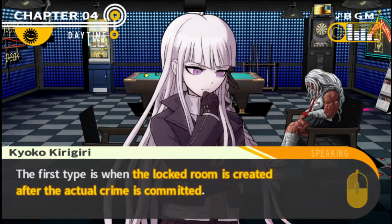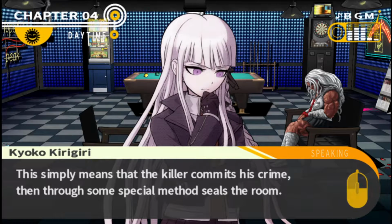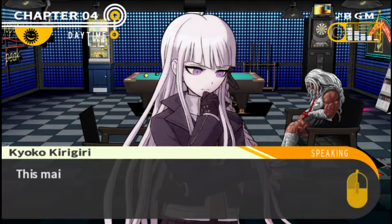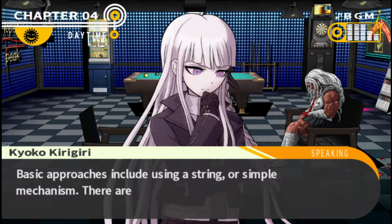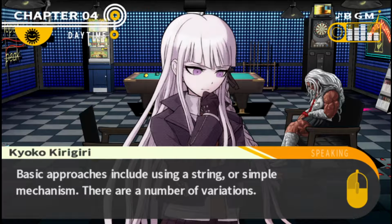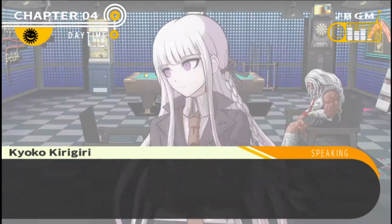When the locked room is created after the actual crime is committed, this simply means that the killer commits his crime, then through some special method seals the room. This mainly involves some sort of trick involving the locking of the room. Basic approaches include using a string or simple mechanism. There are a number of variations. So for that, all we'd have to do is check the door to see if that's what it was, right?